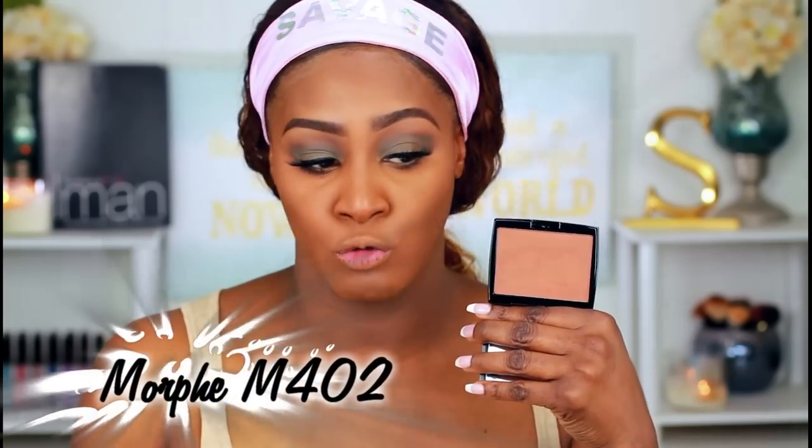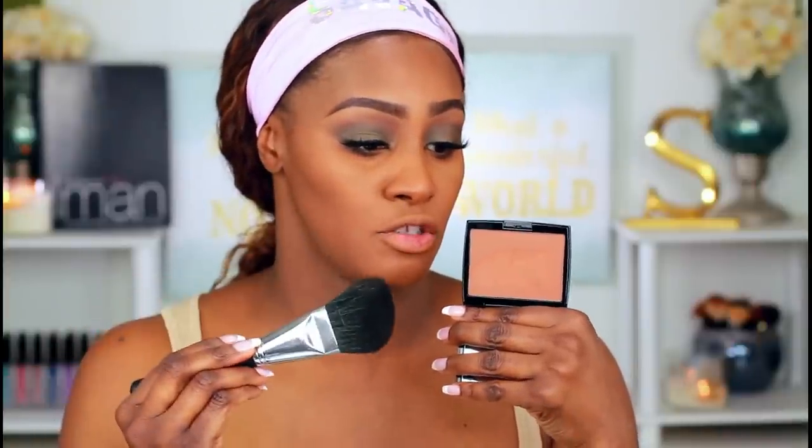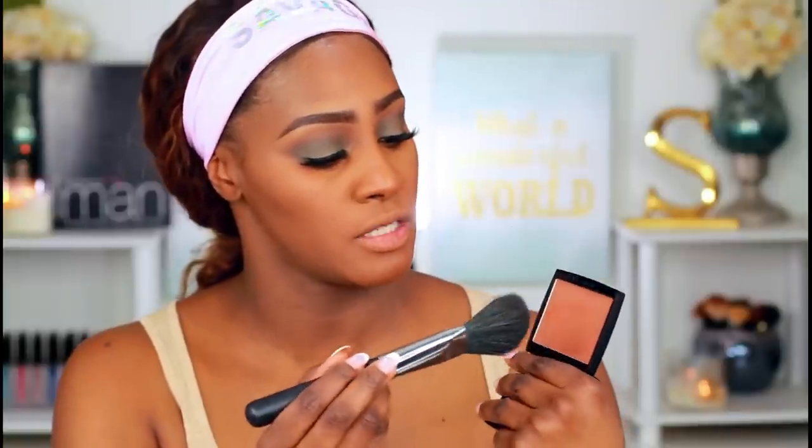So, I'm intrigued. Okay, so let's see. I'm going to use my Morphe M402 brush. I like it because it covers a lot of area, and it's slanted, so it can kind of get in there. So let's see. Let's feel it first. Ooh. I mean, no, it feels really nice.